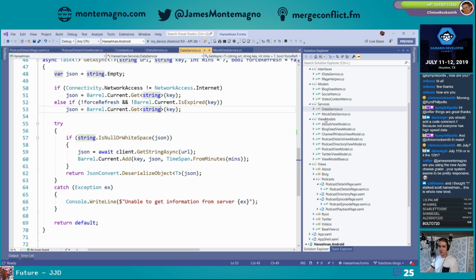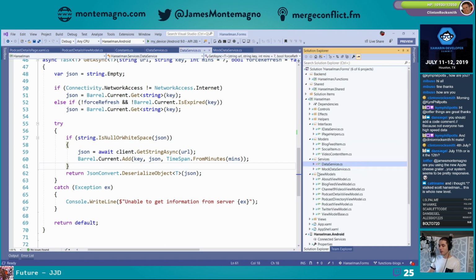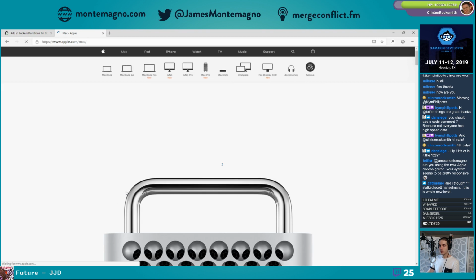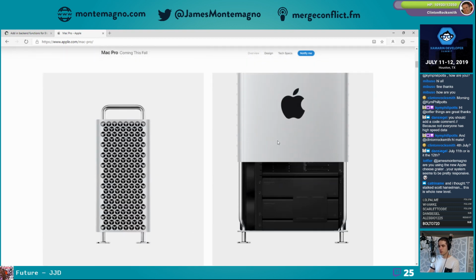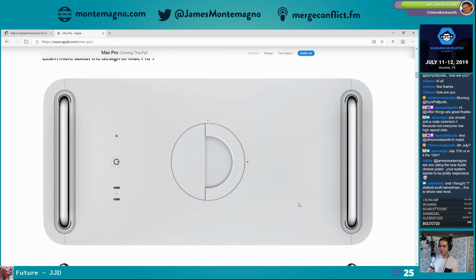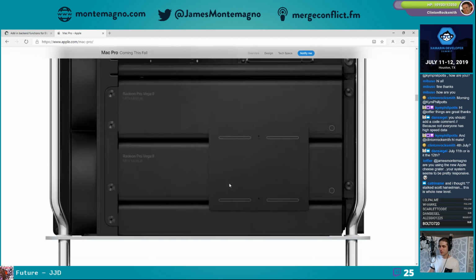IoT says, are you using the new Apple cheese grater? Seems to be pretty responsive. No Apple cheese grater for me. I would like a cheese grater. Are they out yet? Can I get a cheese grater? Apple.com/Mac. Ooh, notify me. I want one. Look at that. Who doesn't want to be able to turn the handle, and then all of a sudden, boom! Look at this website. Oh man, it's so good.